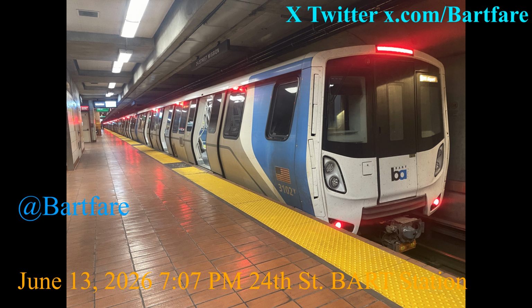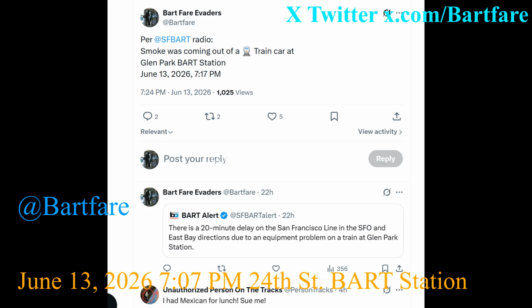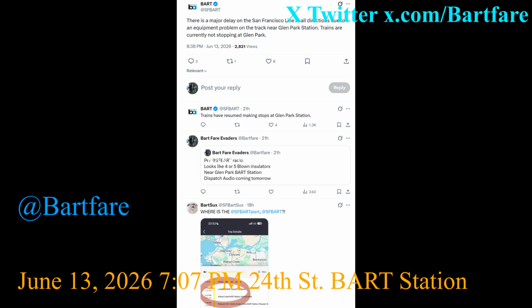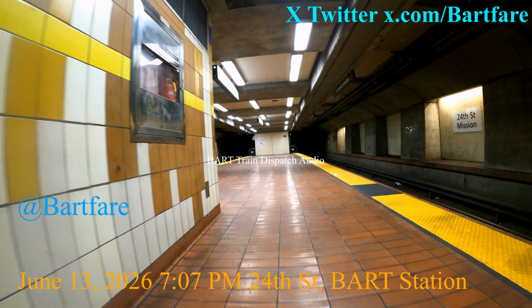109 approaching Glen Park 1. Do you have a clear board? Hey, fireman, I have a clear board. Central 367, 24th Street 1. Patron on the platform advised me that when the last train departed 24th Street 1, there was a boom and some electrical arcing, as they described it, just south of the platform on the one side.